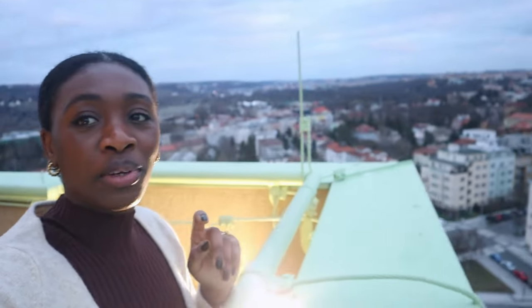Made it to the rooftop. If I ever come to Prague, I'm coming to this hotel. Babe, what about you? Yep, I agree. I'm coming back here. It is so pretty and you get so much for your money. It is crazy. Wow. Yeah, it's very pretty up here.